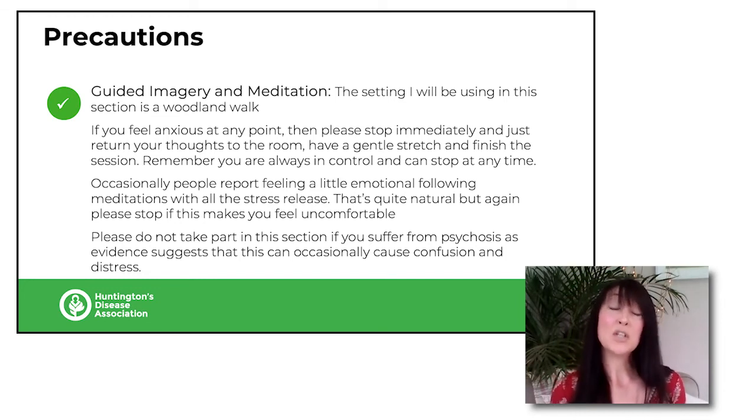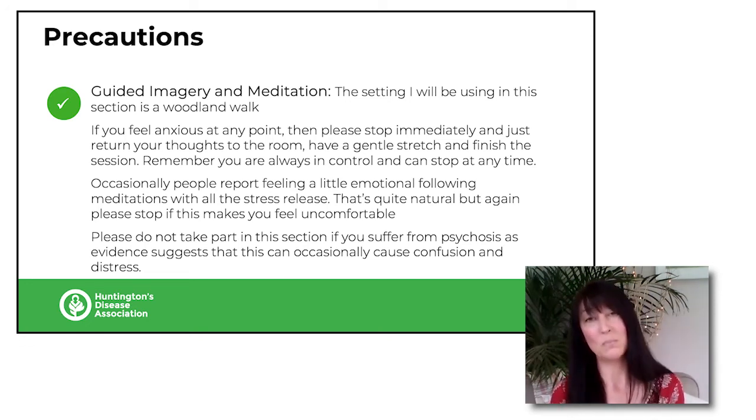Again, if you feel anxious at any point throughout the story, then please just stop and return your thoughts to the room. Maybe have a little gentle stretch and finish the session. It's really important that you remember that you are in control at all times, so you can stop at any time you feel the need.